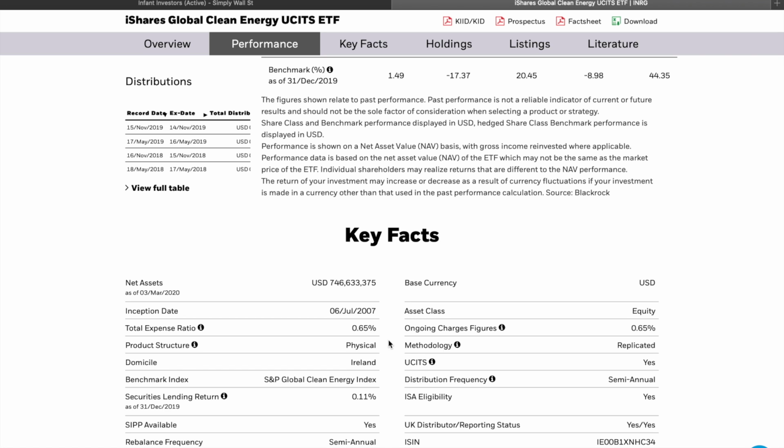Now, the reason why these funds do charge a cost is because it costs money to produce information. It costs money to build this website. It costs money to manage the fund, to pay the salaries, to put rent into the building. To market the fund. All of that costs money.